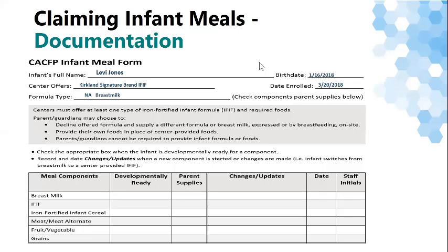So here we put NA because Levi is drinking breast milk. So down at the bottom in the chart, we want to check breast milk, developmentally ready, and parent supplies. Then we're going to put the date the infant started, and the staff person filling out the form should be putting their initials. So this form is not for the parent to fill out, but rather the staff.